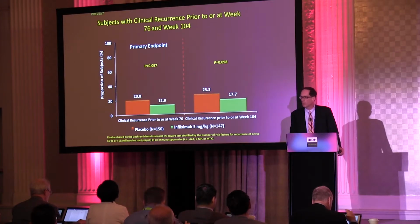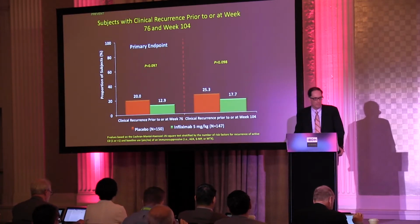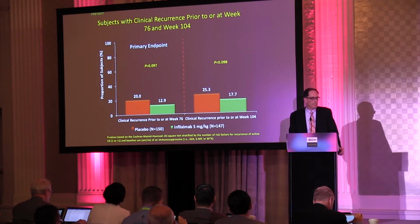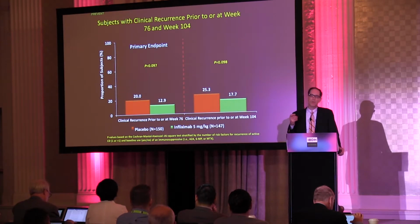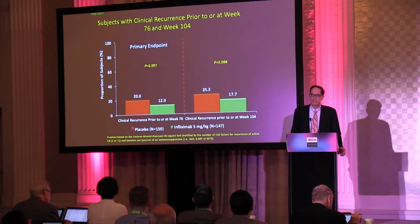So possibly no surprise to anybody, and you've seen these data already. Placebo in orange, and in kind of the blue color is infliximab. Based on the primary endpoint of clinical symptoms, of clinical recurrence, there are two things that I think strike you on this slide. One, that p-value of 0.05 was not met, although there was a trend towards lower clinical recurrence in the patients in infliximab, it wasn't statistically significant.